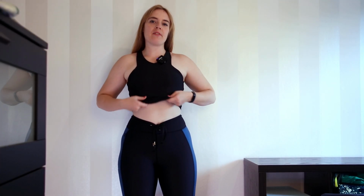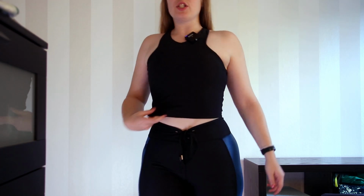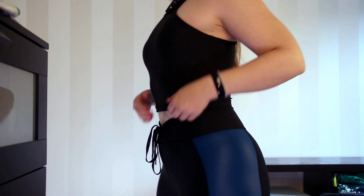This is the medium, this is the small, and both colors would be really, really nice to mix and match with everything. So let's just see it on. All right, here we have the static crop, and this is the size medium now. It definitely fits a little bit bigger, so there's definitely a little bit more space.